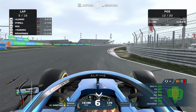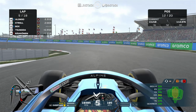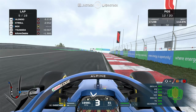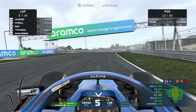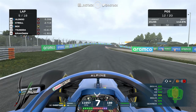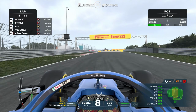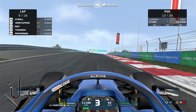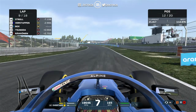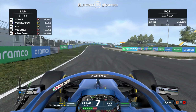I thought we were going to struggle because we've got quite a lot of downforce, so straight line speed isn't the best. But it's not over yet because Tsunoda's right with us still. Let's keep on pushing. 2.7 is the gap to Stroll. Let's see if we can close the gap down as his soft tyres start to go off a little bit. So Verstappen's pitted from the lead. He is just ahead of us, and we've been dropping back at a rate of knots to Lance Stroll.